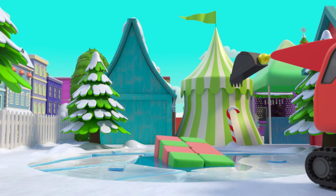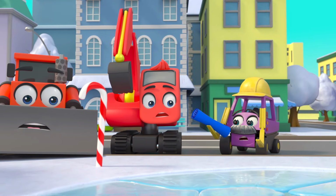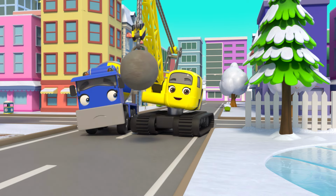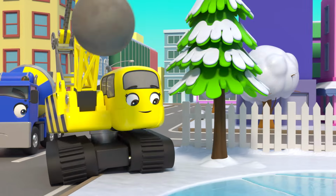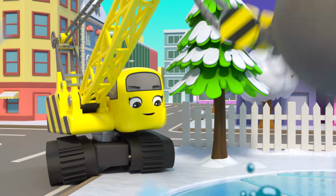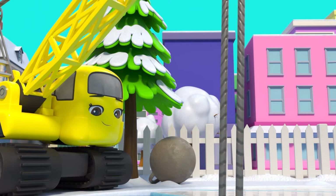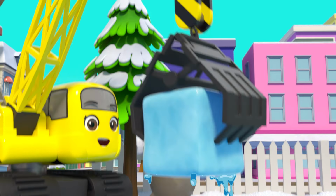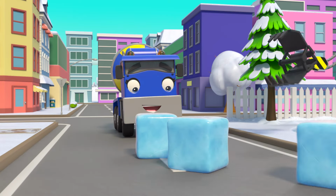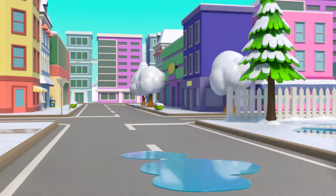What's that sound? Oh no, the blocks fell through the ice and sank into the pond. How will they build the arch now? Poor Mr. Rubble. Dazey seems to have an idea. What is she up to? Whoa! Dazey made a block out of ice. What an amazing idea. They can use the ice blocks to build the arch.